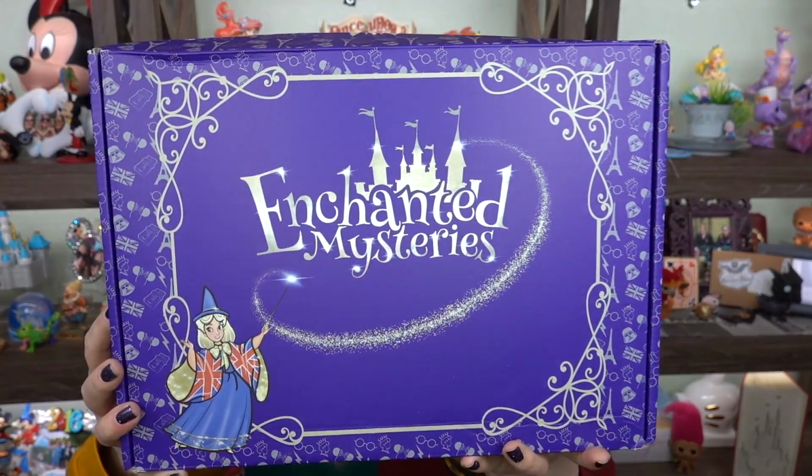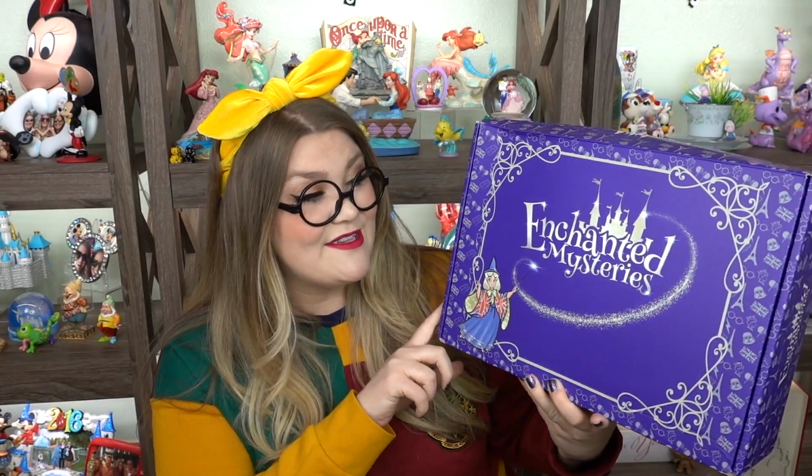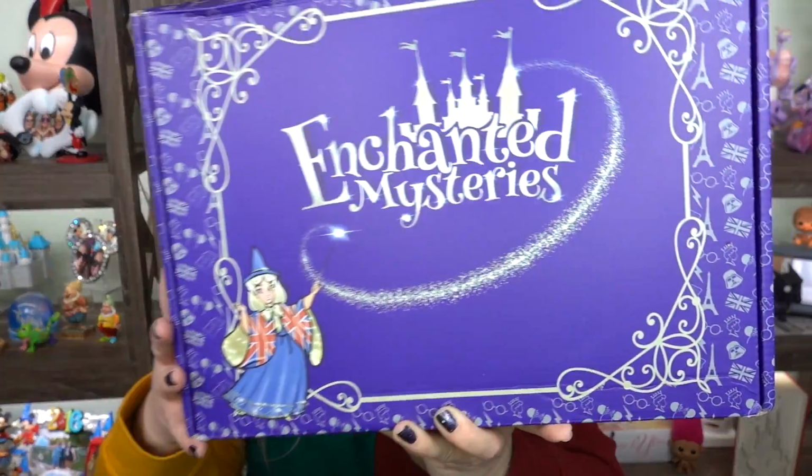Enchanted Mysteries information is down below, but here is what the box looks like. This is one of their new boxes. We did have this in our last Enchanted Mysteries unboxing, and if you would like to see more unboxings from this company, I'll leave an entire playlist down below, because there are a lot of boxes that I have been opening from Enchanted Mysteries, and they have been doing such an amazing job. So let's take a closer peek.